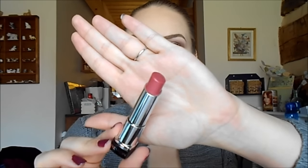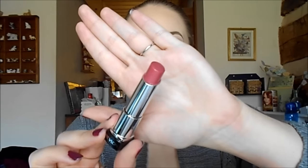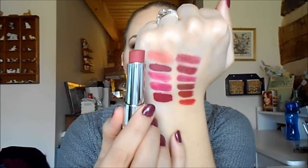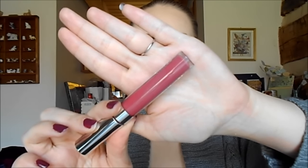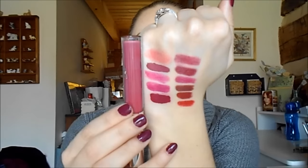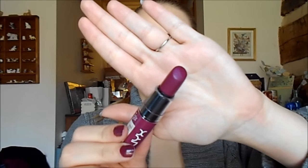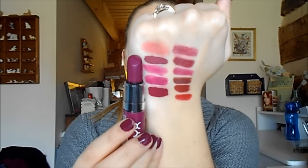First, I have the sheerest option of all of the colors in this category. This is the Revlon lip butter in the shade Berry Smoothie, and that would be this top swatch right here. Next, I have the ColourPop Ultra Matte Lip in the shade Bad Habit, and that would be the second swatch. Next, I have the NYX Butter Lipstick in the shade Hunk, and that would be the third swatch.